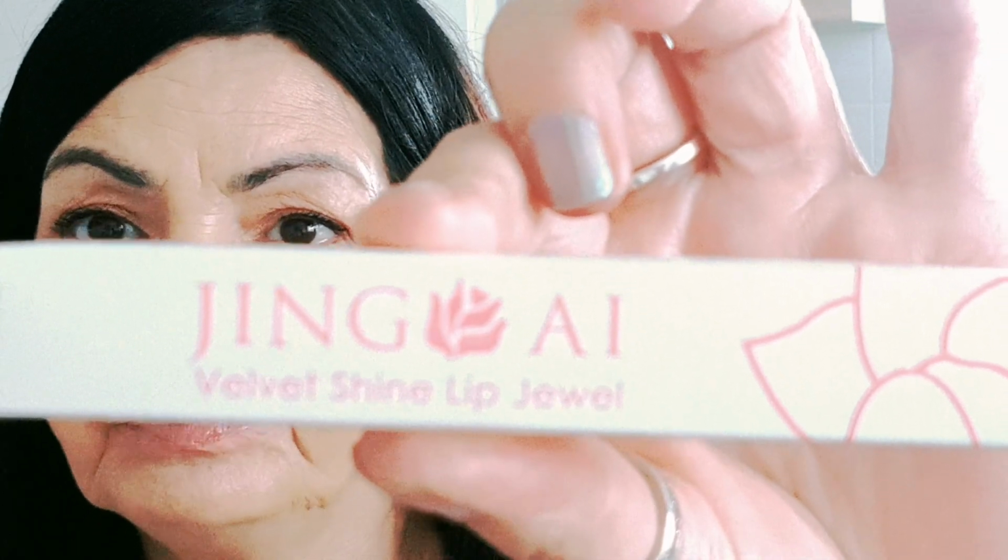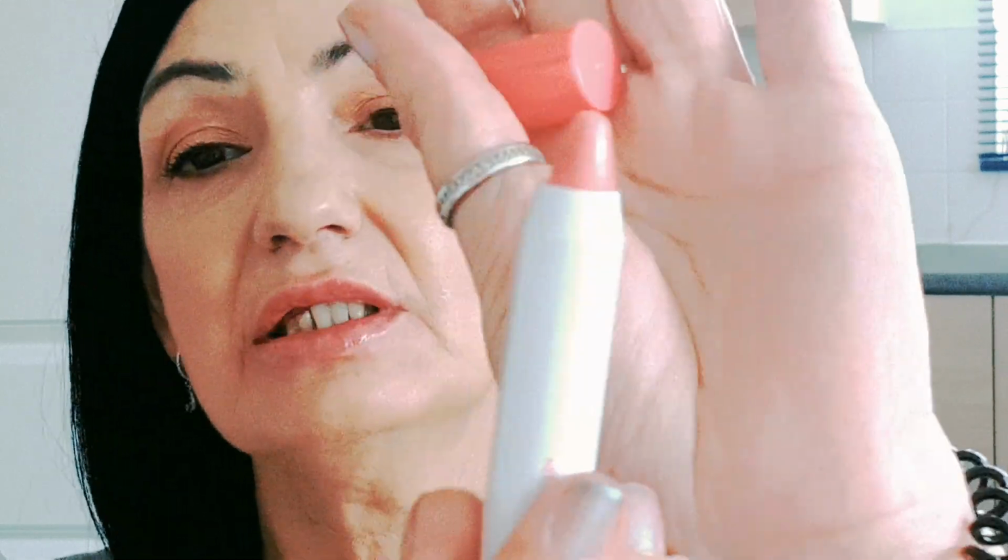Alright, last one is Jingle Velvet Shine Lip Jewel. It's in the colour shade pink. Oh, I think it's supposed to, oh no, Pinkaboo. And that's that one. I don't know how you pronounce that, I'm sorry guys. And inside here, ooh, what's that? It's quite pretty actually, I like that. I like lipsticks like this, lip balms, lipsticks. Nice. Should we try a bit of this on?